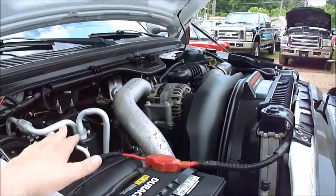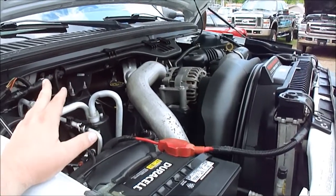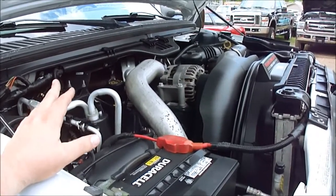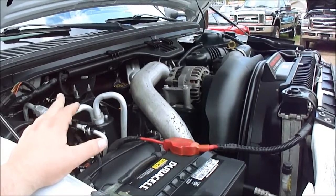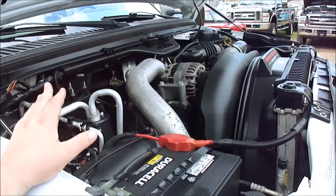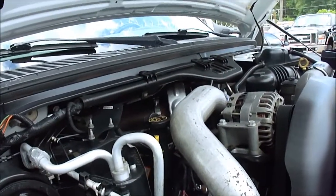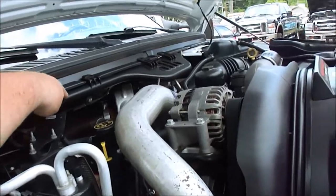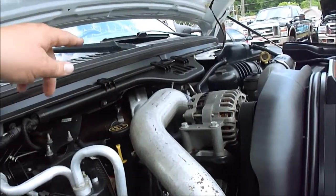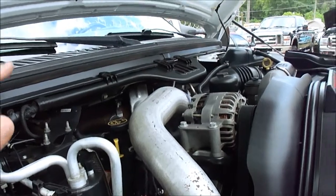Speaking of clean, we have not cleaned under the hood of this truck. We do not clean under the hood of trucks. This is just how it was traded in at the local Ford dealer. That's just how we got it. We don't touch under the hoods. So this is just how clean it was. One thing I like to point out, this little plastic piece, 99% of these trucks you see, that'll be broke. Not broke on this one.